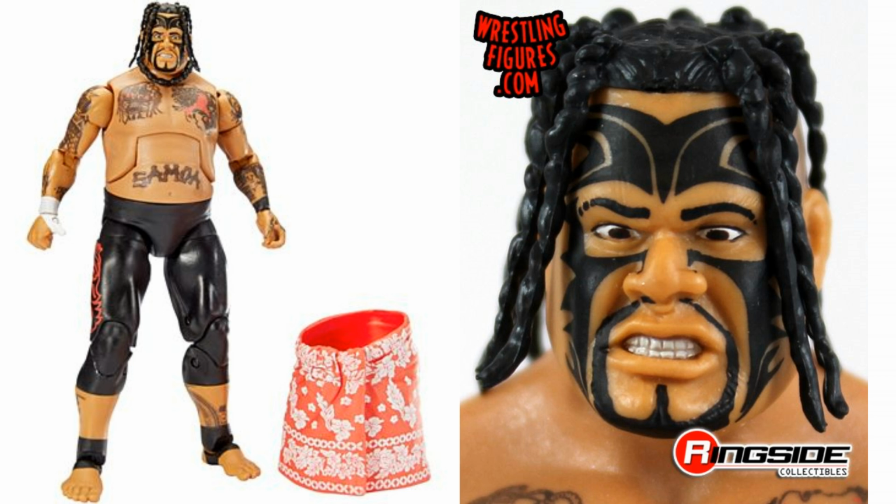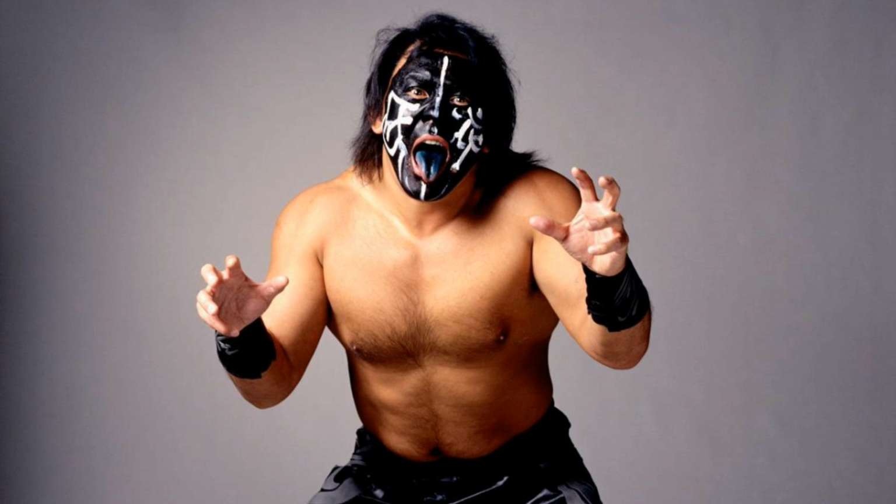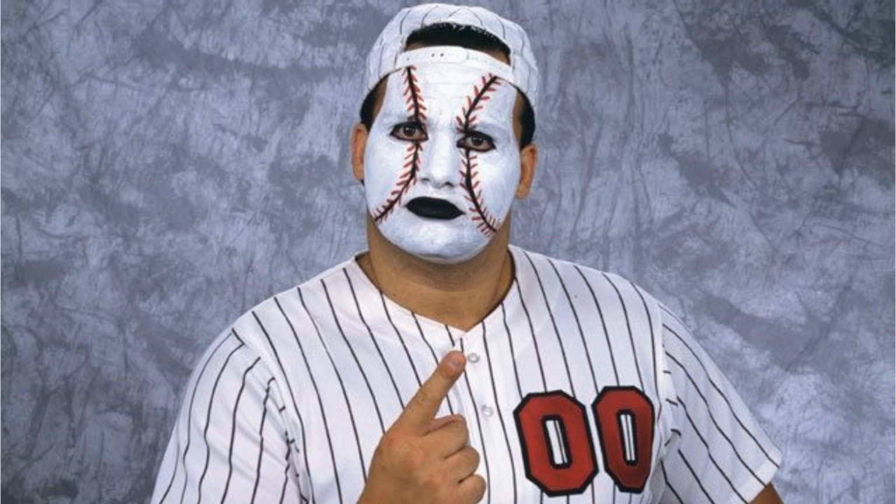A few figures that I would love to see Mattel make, please, that have face paint. We've already spoken about Bull Nakano, but I would love to see The Great Muta. The Great Muta, one of the all-time great wrestlers. I think Asuka actually said it was her biggest inspiration, The Great Muta, and obviously held loads of championships, wrestled in WCW. There's a match he had with Sting at Starrcade in 1989. Again, face paint versus face paint. Very cool.